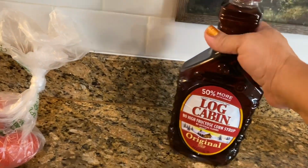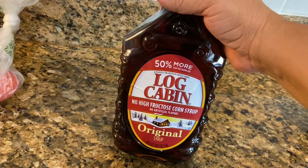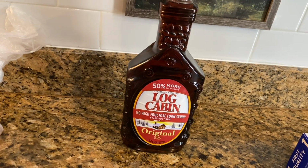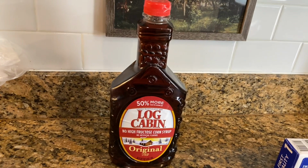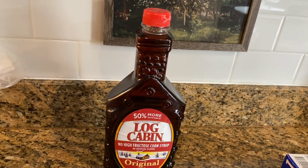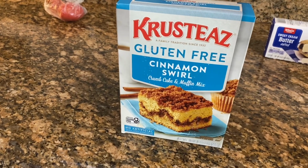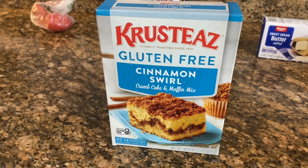I needed to get some more syrup because we're running low on one. This has a whole lot more, which I'm happy about. For the same price, I got 50% more, which was close to $4, you guys. When I finish one, I like to have one in the back ready to go, or even more than that. I picked up Paul this. He loves this Krusteaz. This is like a coffee cake. It's gluten-free, and he really does like it.